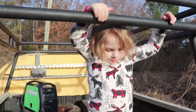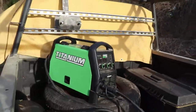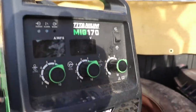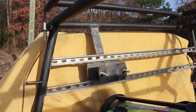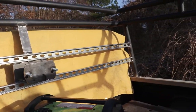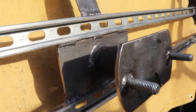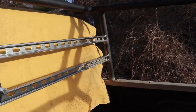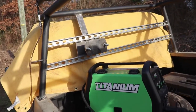Goodness. All right, so I'm gonna show you this before we paint her up. Did this with the titanium MIG 170. It worked great for this project. Headache rack slash tire mount. I just wanted to show it to you before we painted it up. So we're gonna paint it up and get that tire mounted.